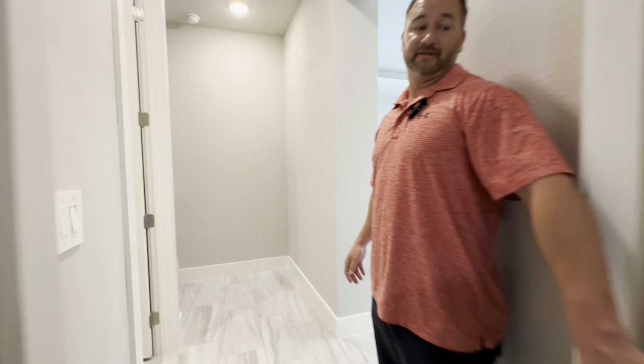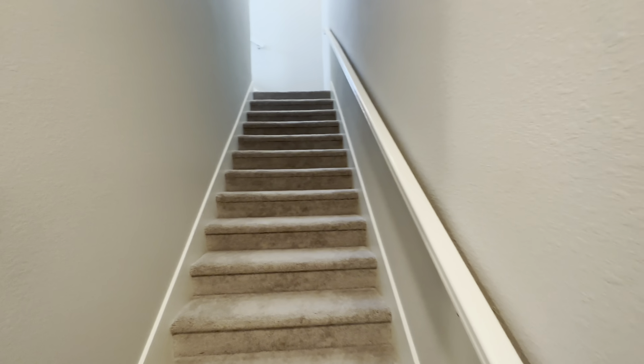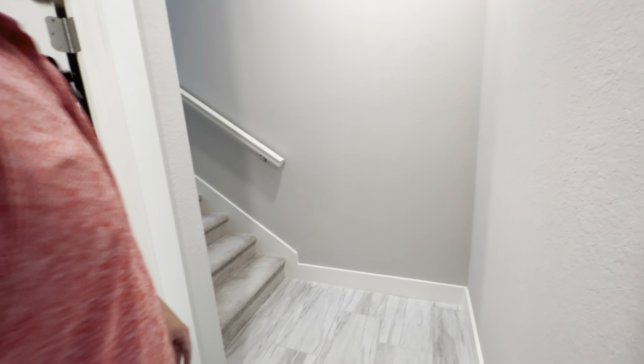Come on in, we'll close the door. We don't want to lose any of that air conditioning. Before we go upstairs, sorry, it's a long way up. We've got the inside laundry here as well. As you've noticed, or you may have noticed, there isn't any tile in the bedrooms. Those are carpet, but this laundry area and the other main areas do have tile.